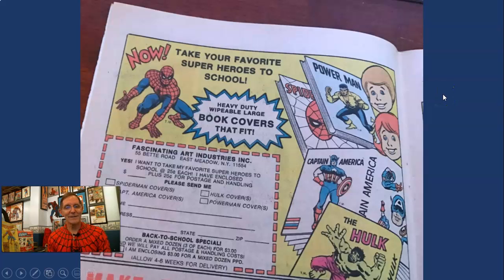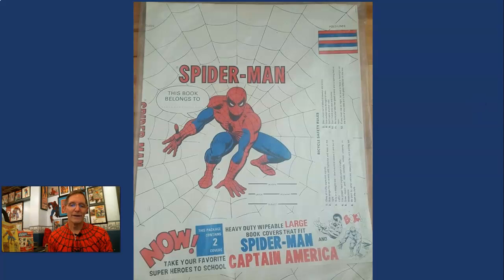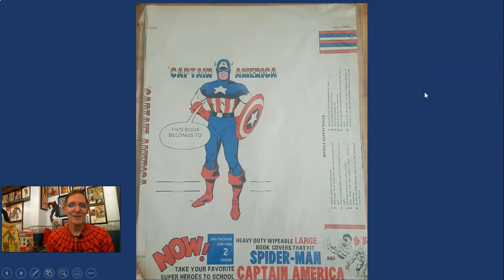Soon after that, 1976, there were ads in the comic books to send away for other additional types of book covers, and when you ordered them, you could get them delivered to your house, and they would come in a 2-pack. So here's a plastic bag with 2 different book covers in it. This one has Spider-Man on one side, as well as bicycle safety rules written on the margin there. I guess people weren't being too safe with bicycles back in 1976. And the second one that came in that pack was Captain America. So you could dress up your books, keep them nice, and take them to school in these book covers.